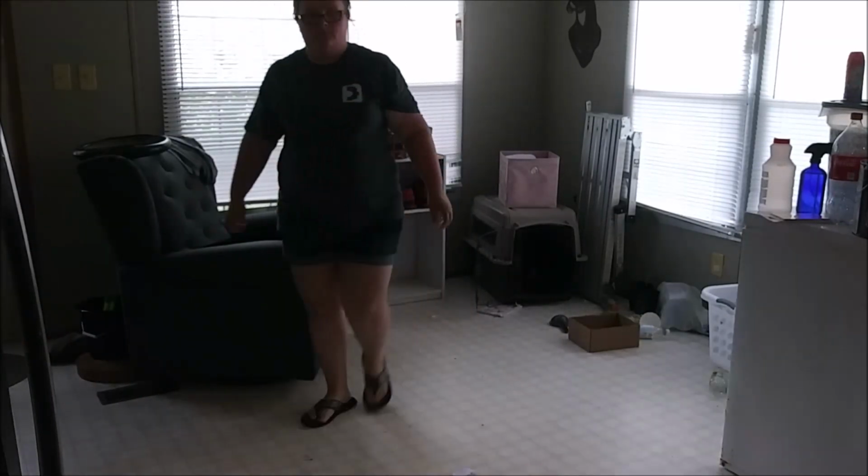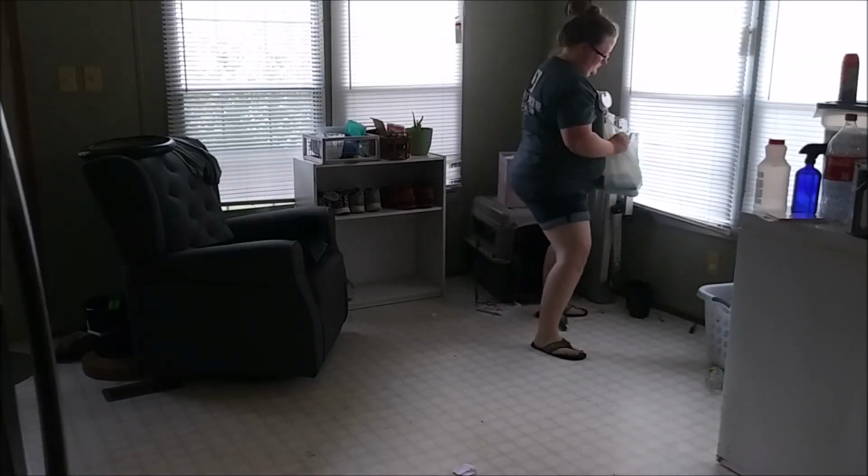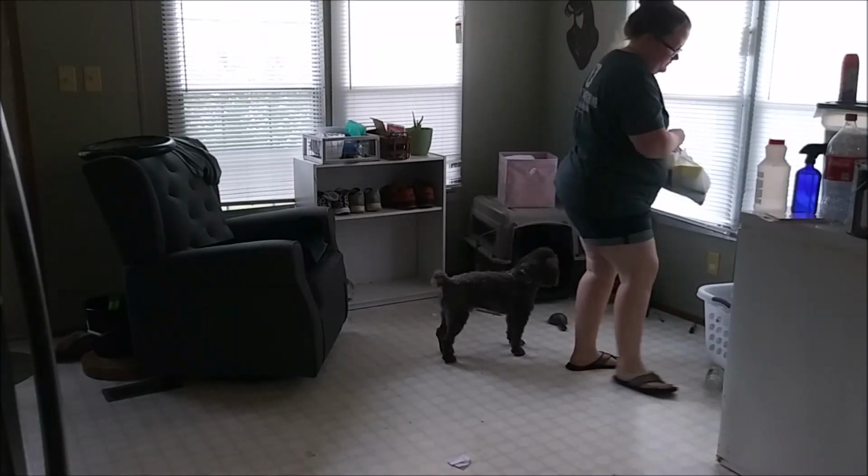I think Duke thinks that this is his area, because he's literally just following me around like, hey, what are you doing? Where are you going? Are you going to feed me?